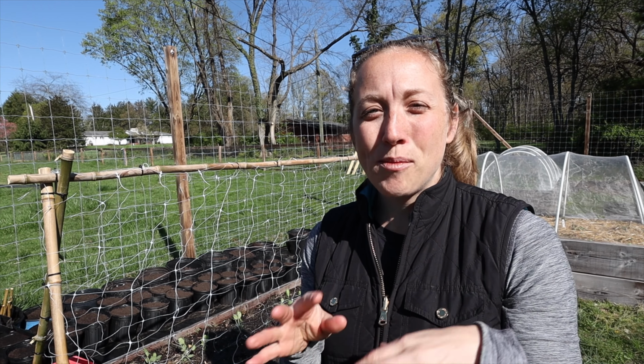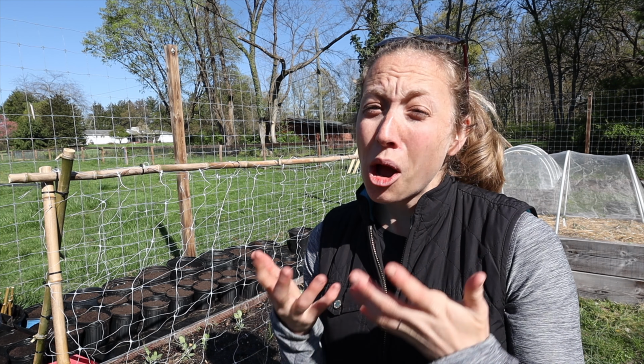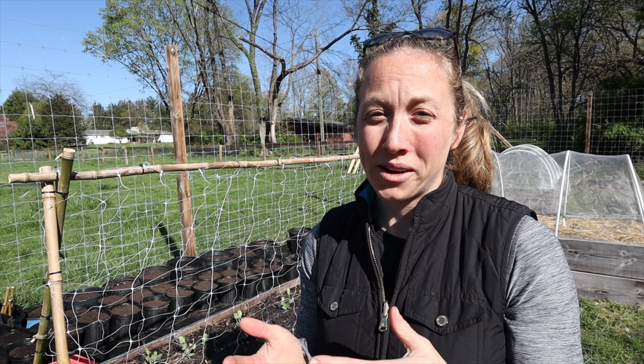Just finished up with watering all the plants. I have still a good amount of time left, although it does take a pretty long time to water plants, especially if you have a larger garden. I think if there's a way that you can automate watering, that is the dream. I wish that we had a more automated system, but we currently do not. So I just have to enjoy everything that we have.